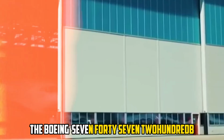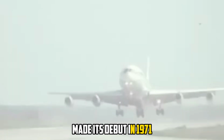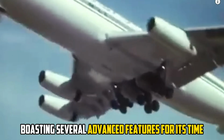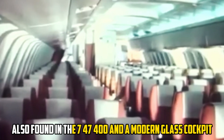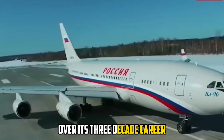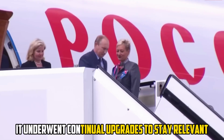The Boeing 747-200B, the foundation for the VC-25, made its debut in 1971, boasting several advanced features for its time, such as the CF6 ADC-2 engine, also found in the 747-400, and a modern glass cockpit. Over its 3-decade career, it underwent continual upgrades to stay relevant.